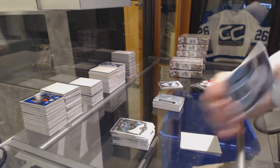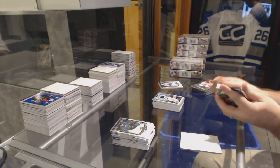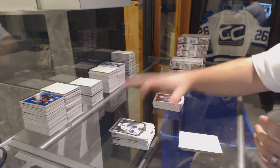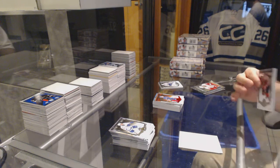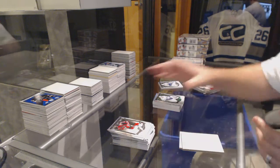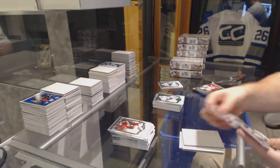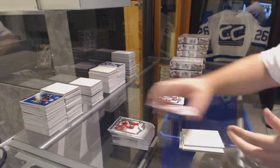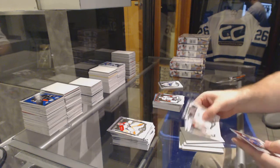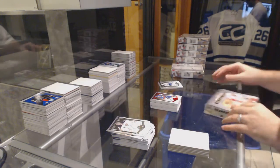Treasured swatches jersey of Frederick Anderson for the Anaheim Ducks. We got number 399 for the Rangers, John Van Beesbrook Ruby. For the Maple Leafs, number 99, Emerald Morgan Riley. Noah Hanifin was the redemption, thank you. Sidney Crosby to 999 for the Pittsburgh Penguins. Sid the Kid. And we've got a 399 Kyle Okposo for the Islanders.